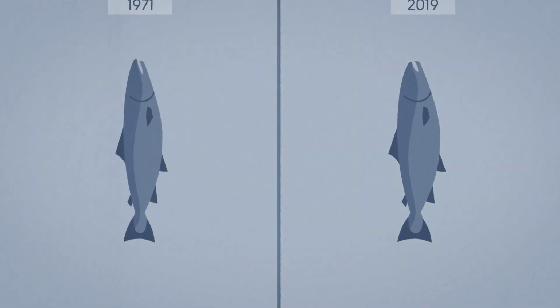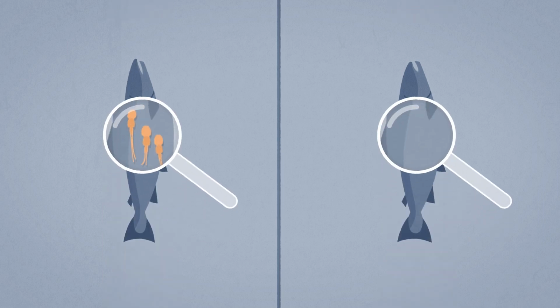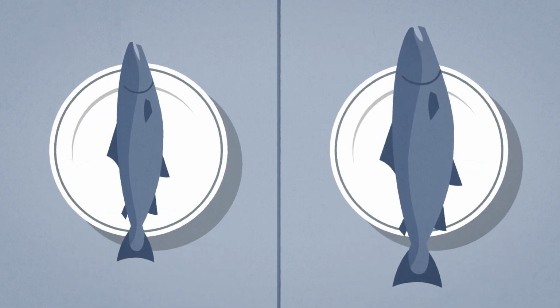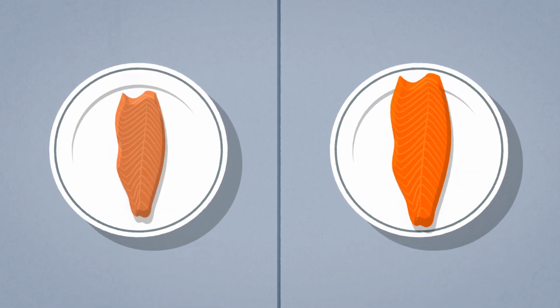Present-day farmed salmon looks like it did in the 70s, but it has become more resistant to disease and parasites. It grows faster and has a better fillet quality. The company that now operates the breeding program is called AquaGen.